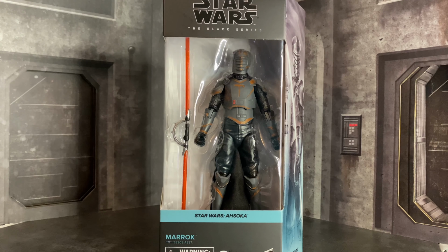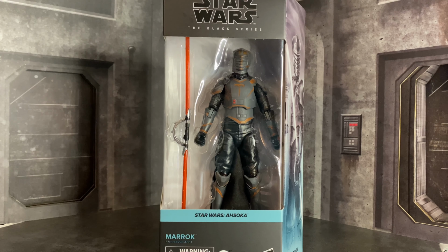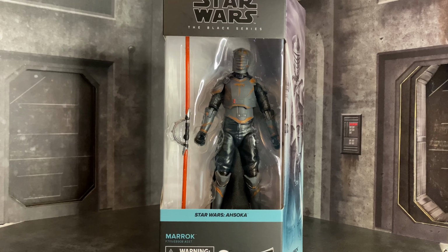No surprise, I'm going to do the Inquisitor first out of this wave, because the Inquisitors are my favorite. I still don't think, though, we got any clarification as to if Marrok was an actual Inquisitor prior, or he was just Night Sister magic that Morgan put in the armor that she found. So still not a clear-cut answer on that, but I am planning on putting him in the Inquisitor display.